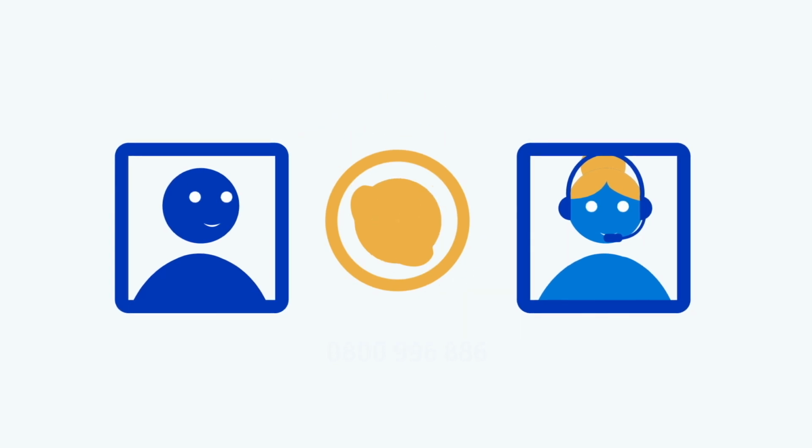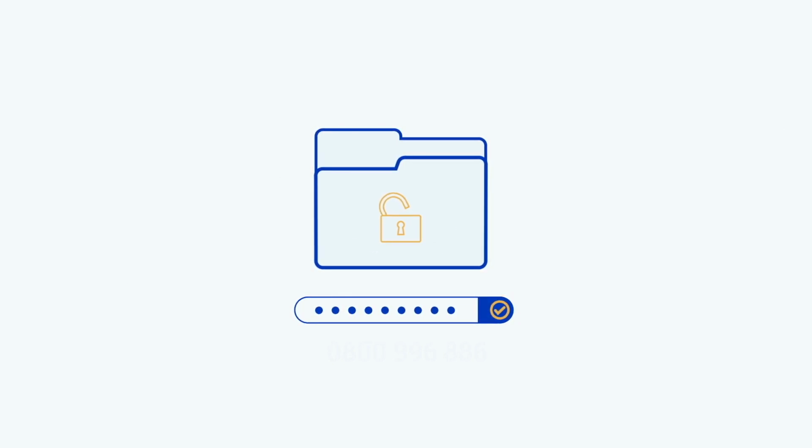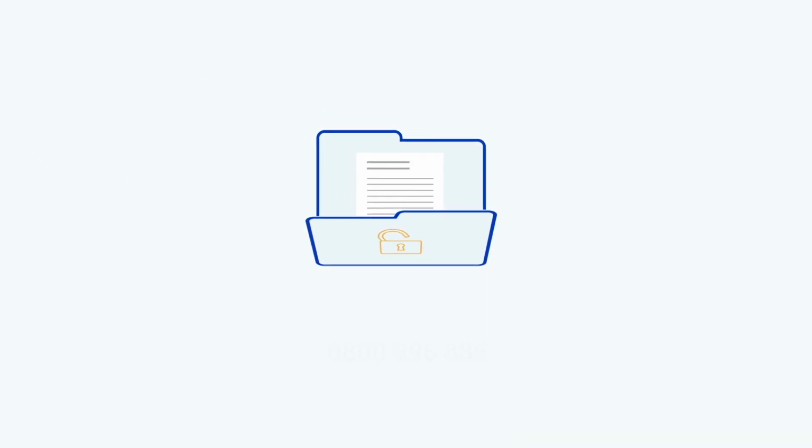explain what documentation will be required. Once the file has been created, they'll send you a link with a password to access your file. All the necessary documentation must be uploaded into your file before we can proceed. Step 3. Collect, prepare, and upload the documents.